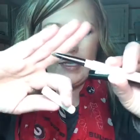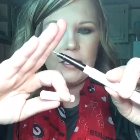The spoolie is dirty as heck. Anyways, it has a spoolie on one end, and the pencil on the other. It is a chunkier pencil. It is so fast. It is super pigmented, and I love this.